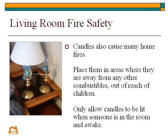Candles also cause many home fires. Place them in areas where they are away from any other combustibles, out of reach of children. Only allow candles to be lit when someone is in the room and awake.